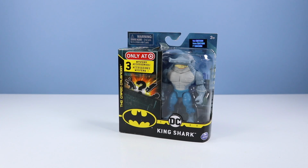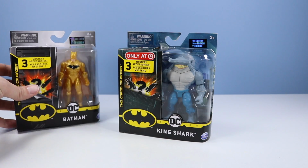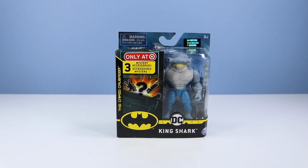And the last figure I wanted to share today is King Shark. Well, I did also have this golden Batman, but I don't think I could bring myself to open all the first editions today. Goldie might just stay in his box for a while. So King Shark, only at Target figure. There's also an only at Target Batman figure in a darker black batsuit. So glad to see King Shark's revival in the last few years.